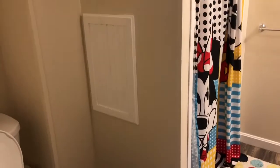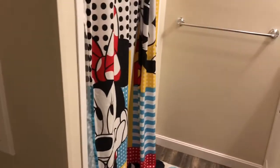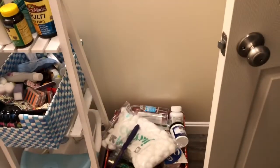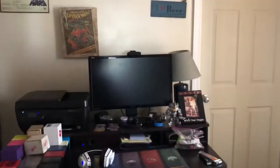Toilet's really close over here. Then Mickey and Minnie's shower curtain. And the vanity, medicine cabinet. All of my bathroom stuff, because our bathroom before had a lot more storage, like significantly more. And then back into this office-y space and laundry room. This over here is our bedroom.